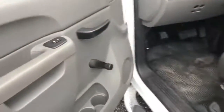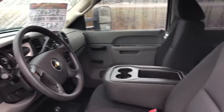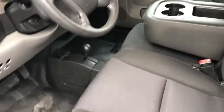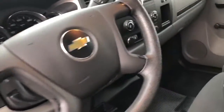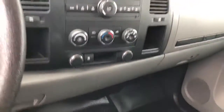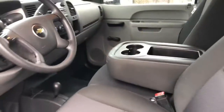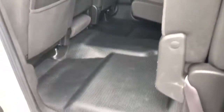6.0 liter gas V8 engine, with power door locks, manual windows, cloth seats, vinyl floors, automatic headlights, CD player, heat and air conditioning, automatic transmission. You get your four-wheel drive on the fly. Back seats flip up.